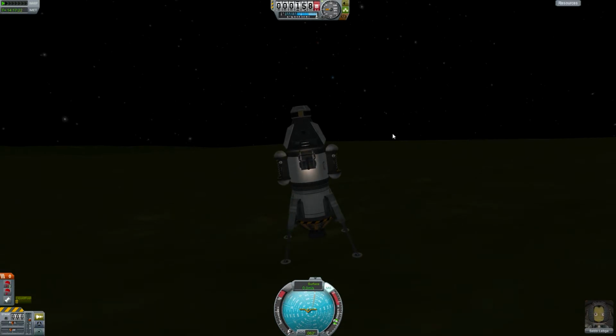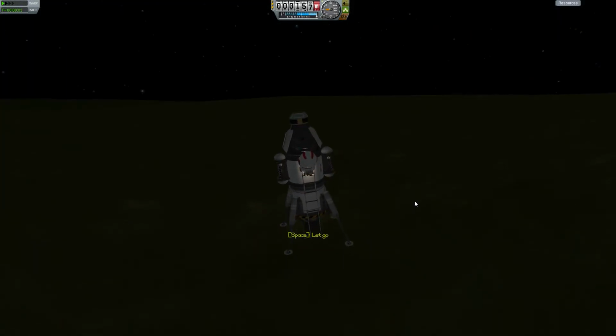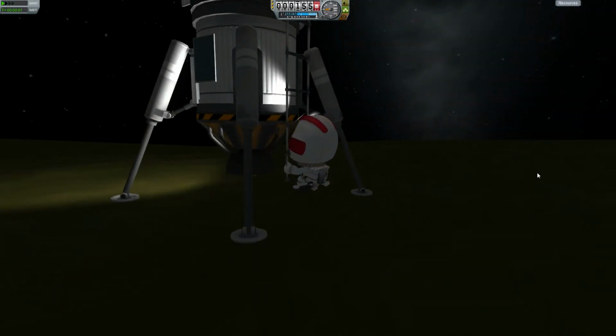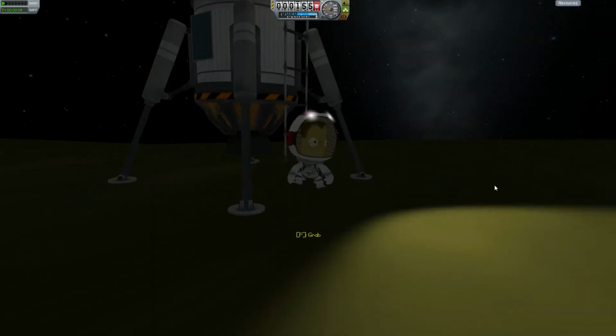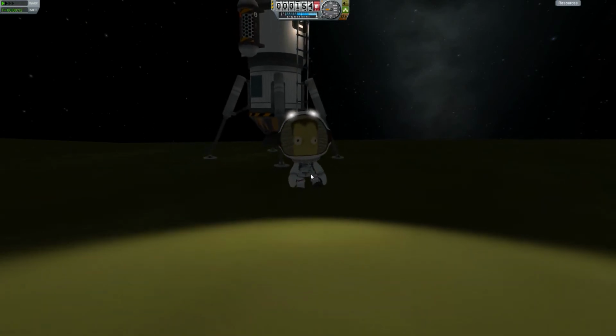We need to explore our landing area a bit. But at first, let's do a quick save. So, EVA. And let's have our lights on and release. We are smiling, we are happy, we are back on the surface.